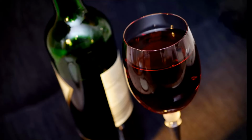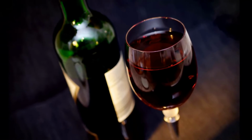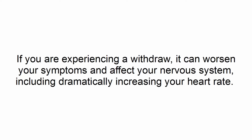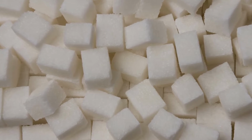Alcohol. While you may be tempted to drink a glass of wine to help you get through your nerves, drinking alcohol can actually worsen your mood and contribute to your symptoms of anxiety. If you are experiencing a withdrawal, it can worsen your symptoms and affect your nervous system, including dramatically increasing your heart rate.